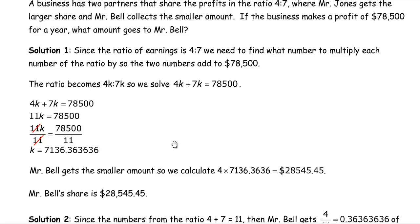So we're asked what amount goes to Mr. Bell. He's the 4 number in the ratio. So we would multiply this 4 by the 7136.36 repeating. That works out to $28,545.45. So that is his share.